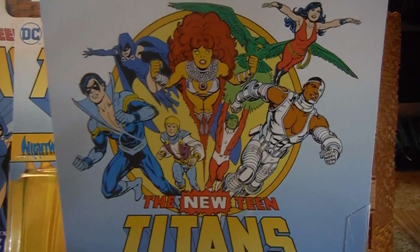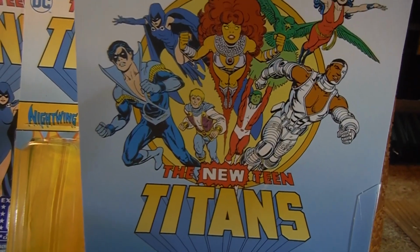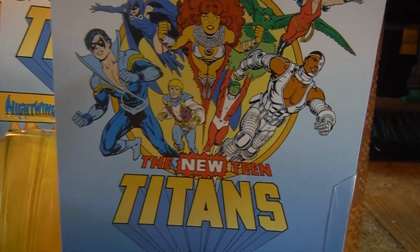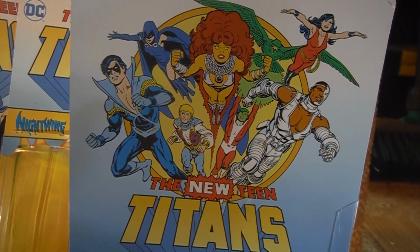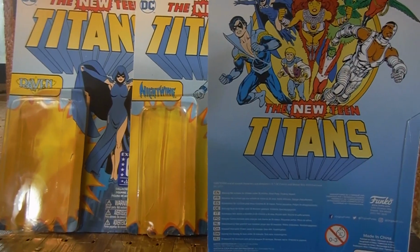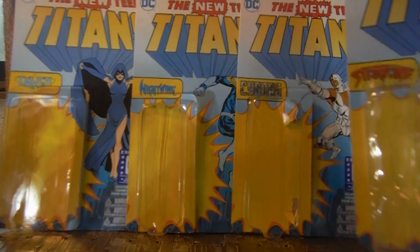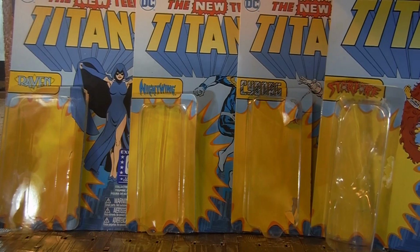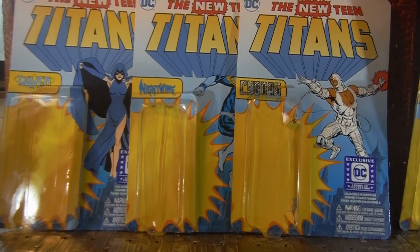The 3 figures that they haven't made are Jericho, who looks like a throwback from the Dungeons and Dragons cartoon, next to Nightwing; Beast Boy, who you can see is transforming into a bird; and Wonder Girl, which is the kind of Wonder Woman style. Is she related to Diana? I can't remember if she's her niece or something like that, but I'm not too familiar with her character per se.